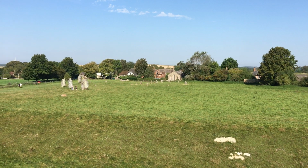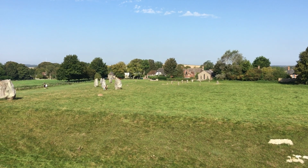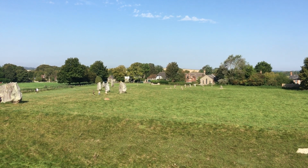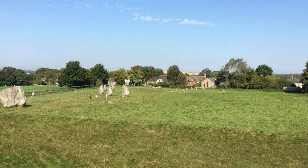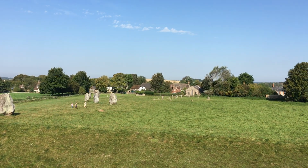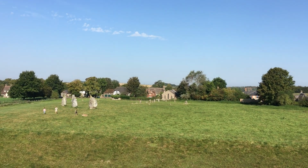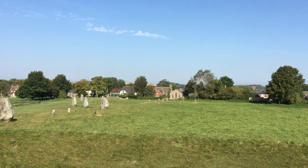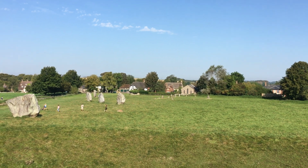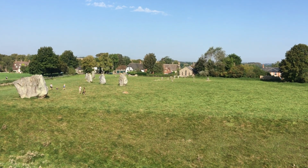The stones were put into their positions using ley lines and dowsing. So you can still to this day dowse these stones, and as you get close to the areas where the stones are, the dowsing rods will indicate you're at the exact point where these stones should have been placed. So it almost looks like a random thing, but whoever went to the effort of lifting these massive stones and placing them here knew exactly where they were placing them and why.